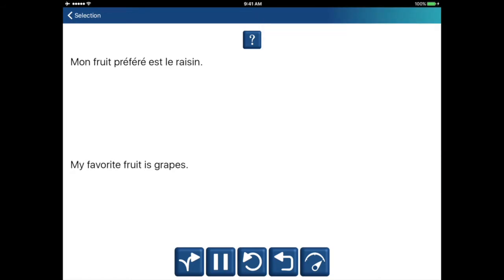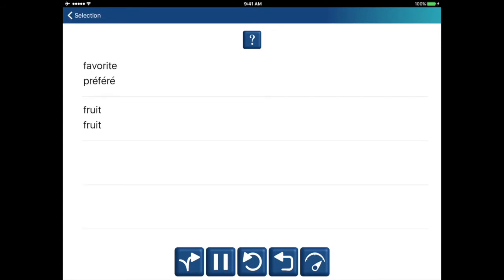My favorite fruit is grapes. Favorite. Préféré. Fruit. Fruit.